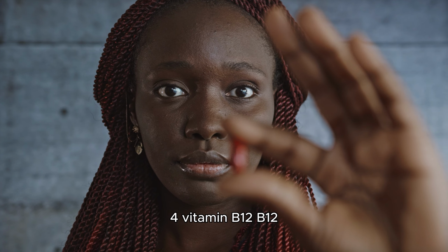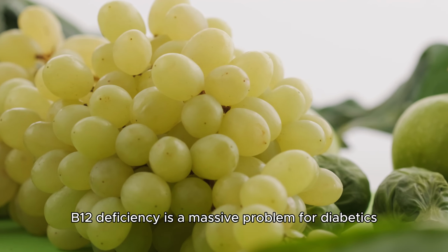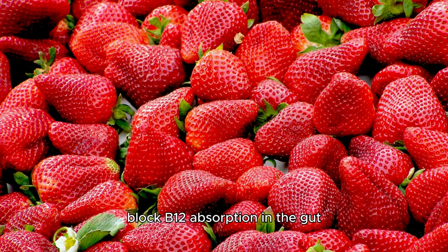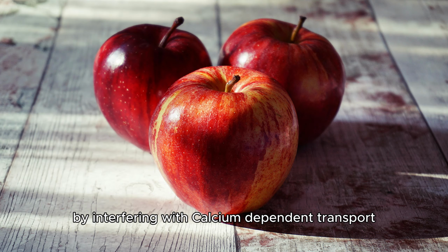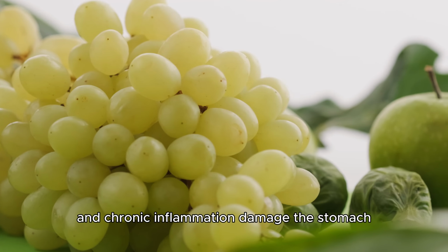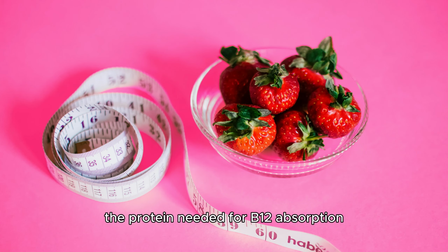4. Vitamin B12. B12 deficiency is a massive problem for diabetics, and most don't realize it until serious symptoms appear. Metformin is a major culprit. It blocks B12 absorption in the gut by interfering with calcium-dependent transport, leading to a slow but steady depletion. High blood sugar and chronic inflammation damage the stomach lining, reducing intrinsic factor, the protein needed for B12 absorption.